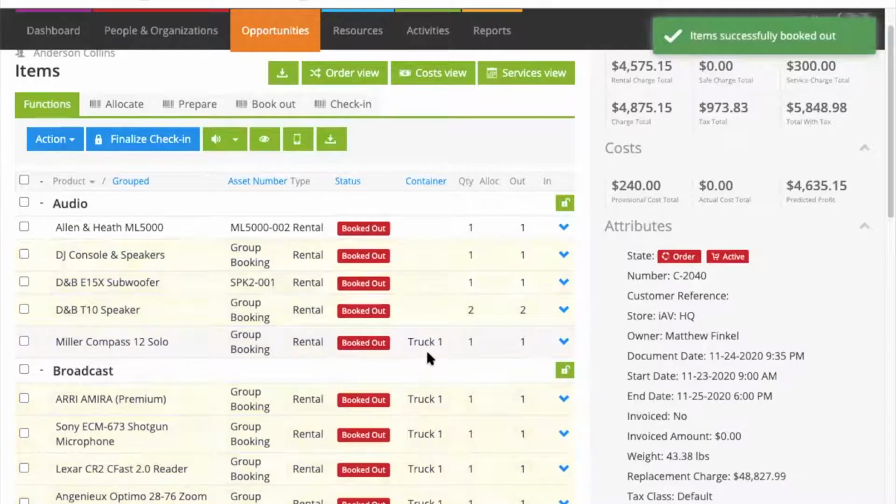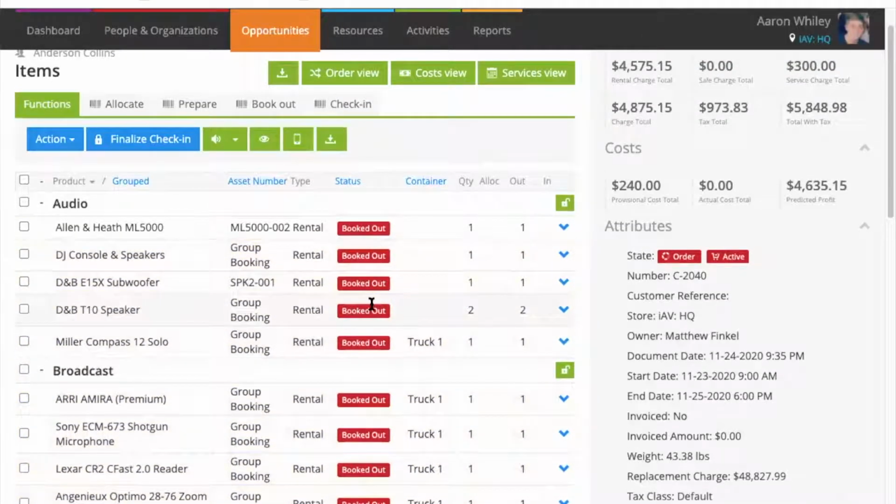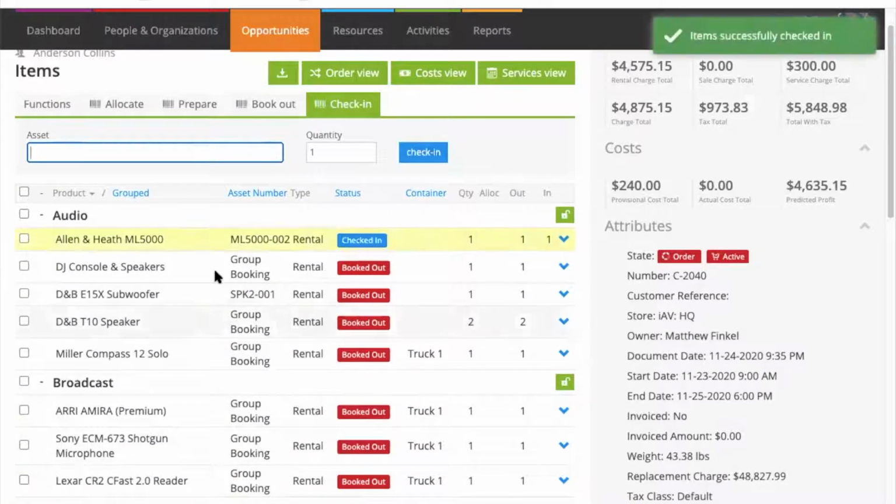And that will just bulk action everything for you. And once we've booked everything out on the job, the next step is to start looking at checking it in once it returns back to the warehouse. So this is where we would recommend scanning to check things in if you do serialize your stock, just so that you've got full accountability when things do come back. So we can just scan that equipment and it will mark it as checked in for us.